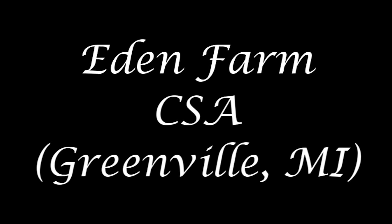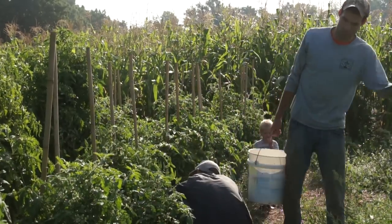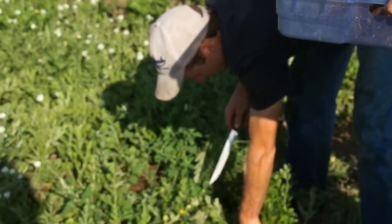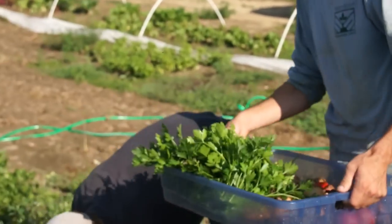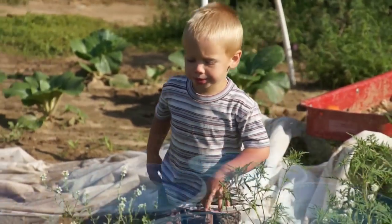CSA stands for Community Supported Agriculture. What it is, basically, is the people in the area, the local community, who want to know where their food comes from, who want it grown locally, who want it fresh, who are concerned with nutrient-dense food without chemicals and stuff all over it. They sign up with us. They sign up, they support this farm by buying a share in it essentially.